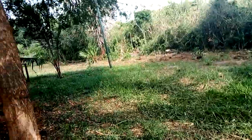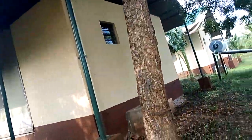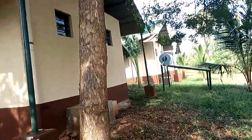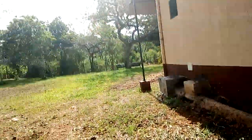Oh my god, this is how you built your tents, eh? The cottages, yeah. The cottages. Guys who are there feel like you should relax in this park. It is very organized, so peaceful. The guy has told me it is VOP, Valley of Peace.